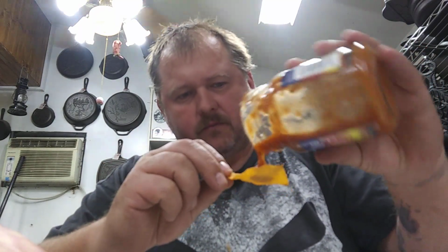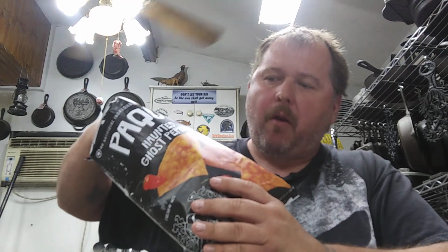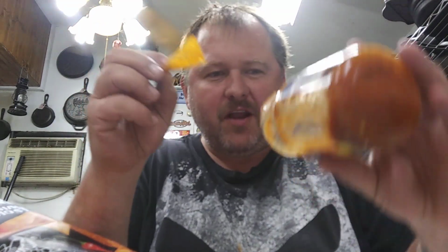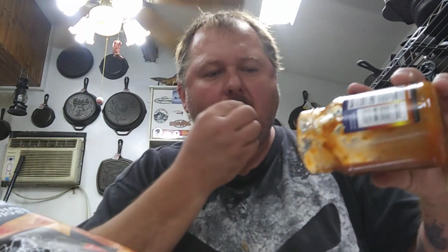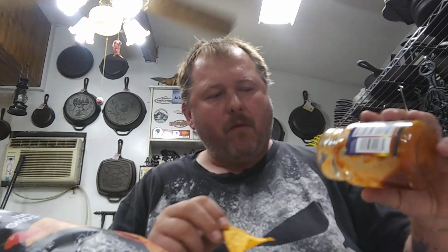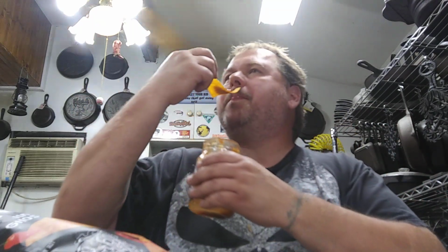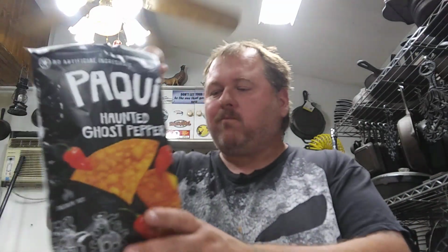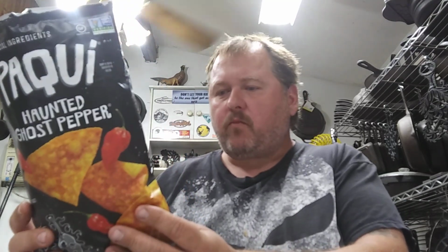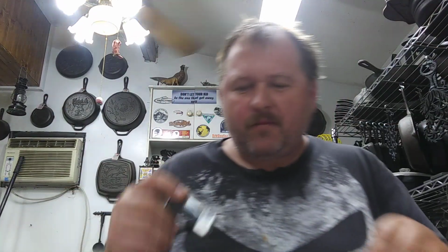Yeah, these have got a very nice spice to them. Yeah, if you like hot stuff, try these out. I think that might have just became one of my favorite chips. Those are good. I think these beat the Blaze Doritos, all the Doritos, even the spicy nacho and all of them. Definitely recommend those. Those are good. I'm glad I finally found them.